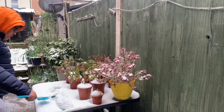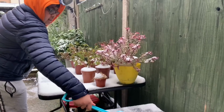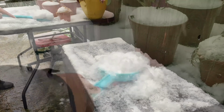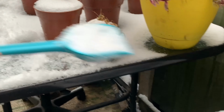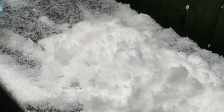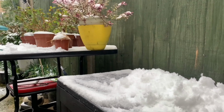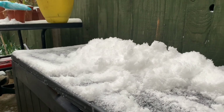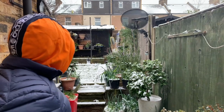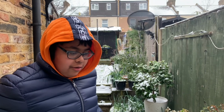I want to build a snowman. I'm getting snow from the garden. Ooh, that's good snow. So it snowed for a bit, not a lot, just enough to make a snowman, I would say. So I'm gathering snow there.